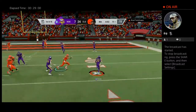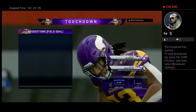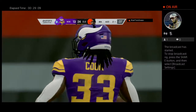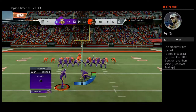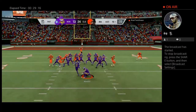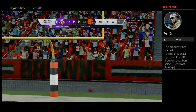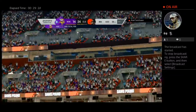They'll run on 1st down. It's Cook. And he'll get into the end zone. Touchdown, Minnesota. Dalvin Cook, his 2nd touchdown of the night. And the Vikings capitalize on the short field as they take it in for 6. Extra point up and good by Bailey. And the lead down to 10, 24-14. Vikings 14.